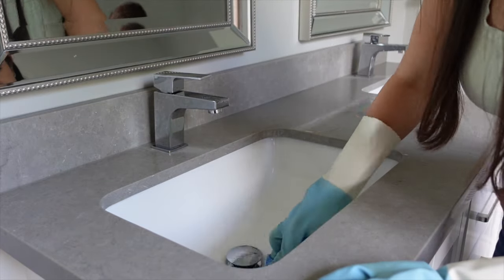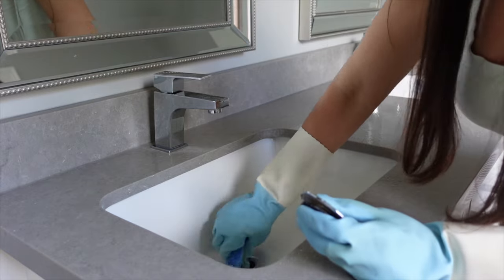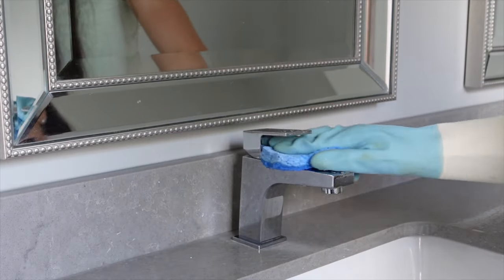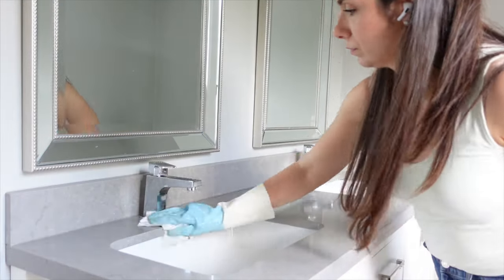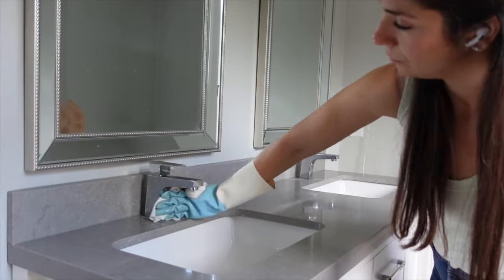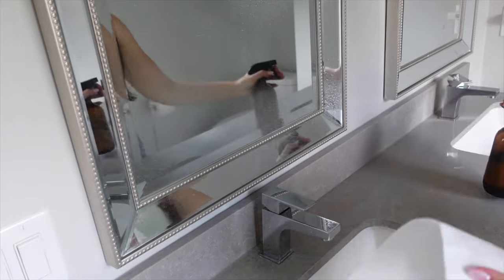For the mirrors and chrome finishes, I just use straight white vinegar. I find it's a nice way to get a streak-free finish. I just make sure not to use straight vinegar on any other surfaces such as marble or quartz, and especially any of the knobs or faucets that we have that are black, that black matte finish, because the vinegar can etch the surface and leave a permanent stain very easily.